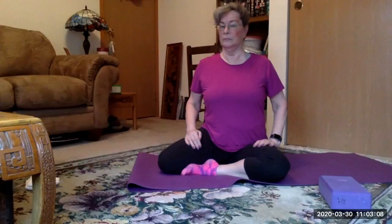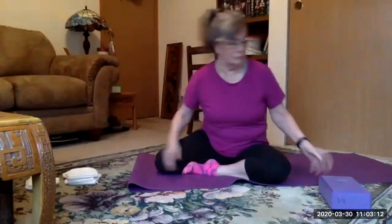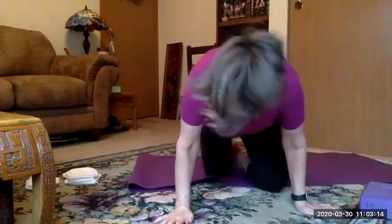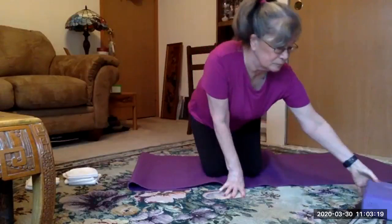And another way would be to sit with your knees tucked underneath you. In order to do this, you might want to sit on a brick. Otherwise, that might not be available to you.